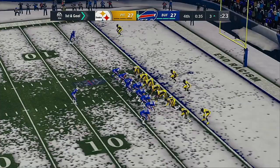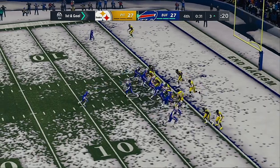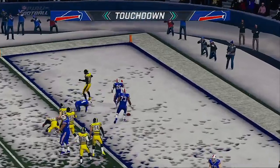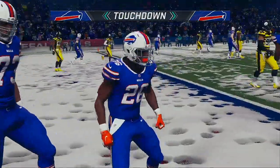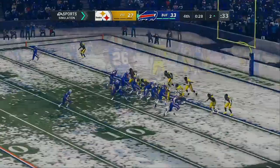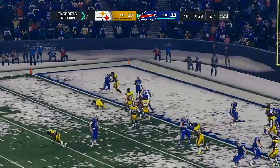Now they've got three tight ends here on first and goal to add some extra mass. They'll look to run with Singletary. And that's a touchdown as they've broken our tie here in the final minute of the fourth. I don't know how many more of these my heart can take, my man. I just don't know. Another big touchdown late in the game.